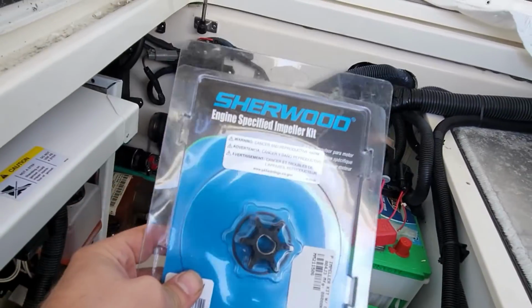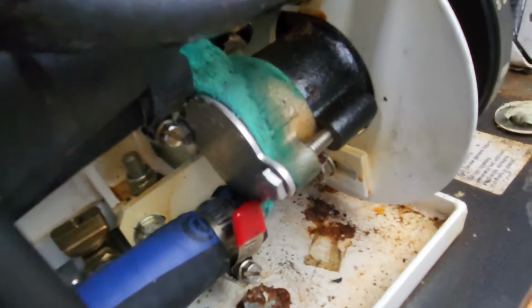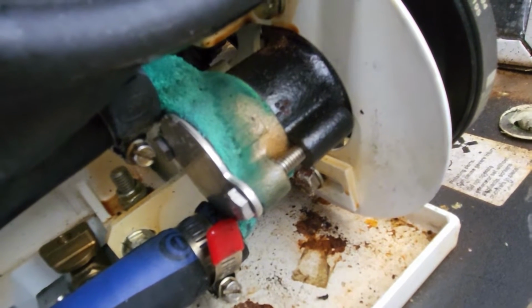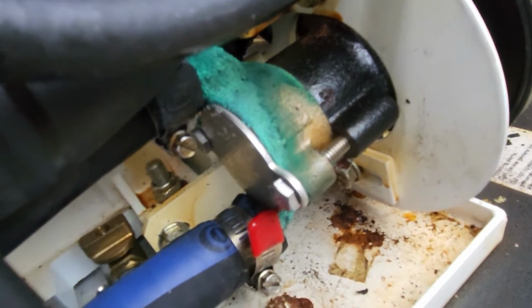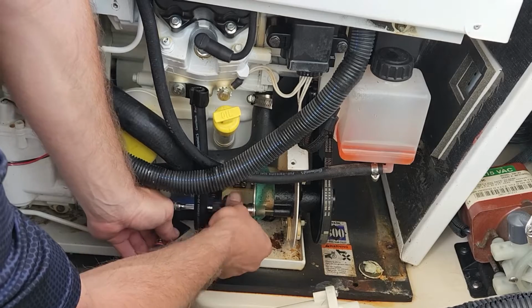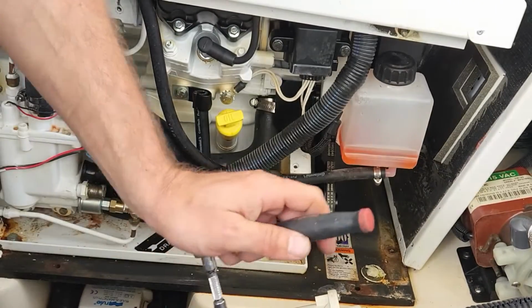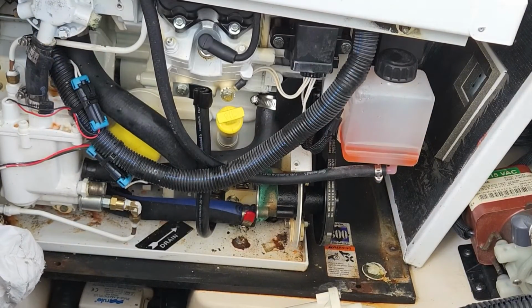Alright, so now we have our impeller. Little baby one. Just have to take off our hoses that are on our water pump there. And there's 2 bolts, basically, that hold it all together. So, actually, I'm just going to take the bolts out. Can't tell if I'm in the way of the camera or not. Difficult spot to get to. It'd be easier if all those batteries weren't in the way.